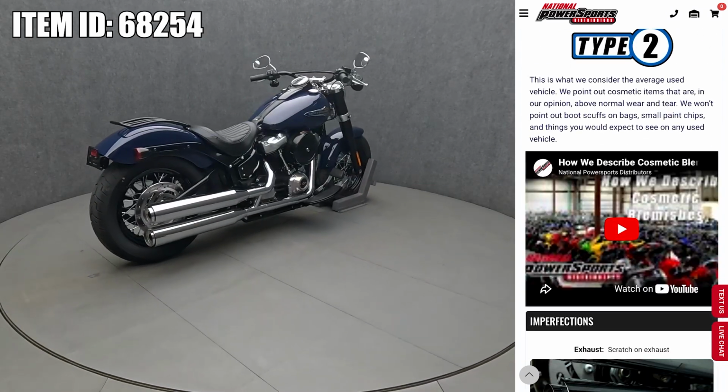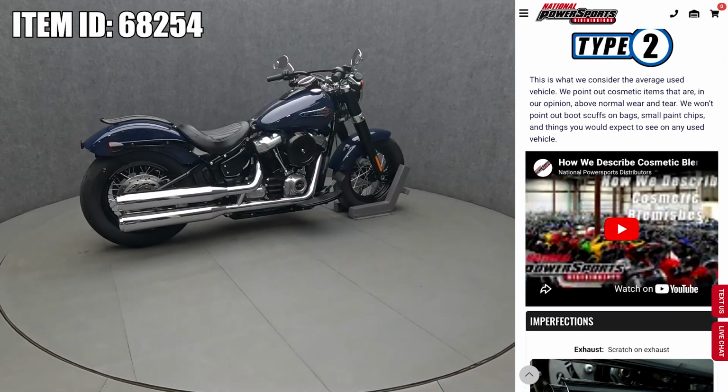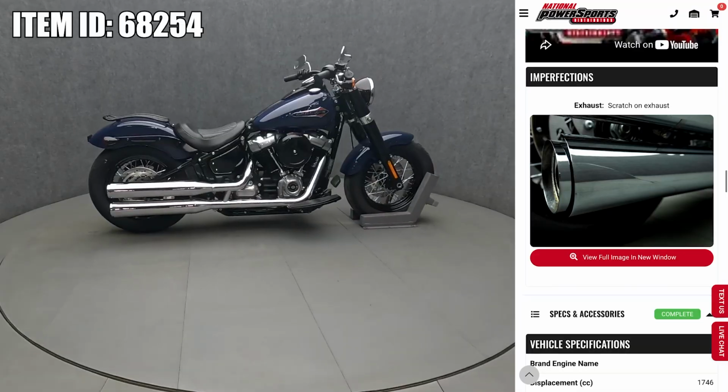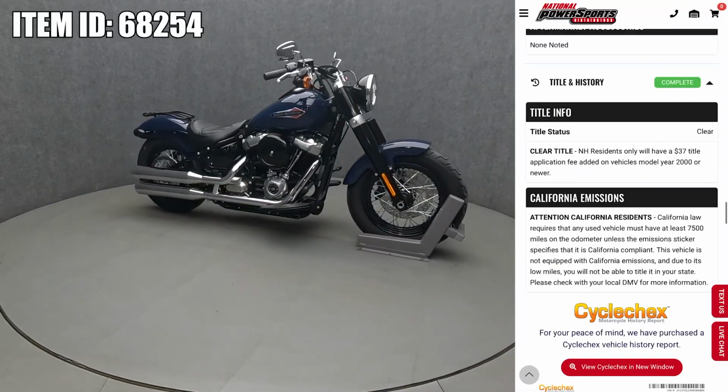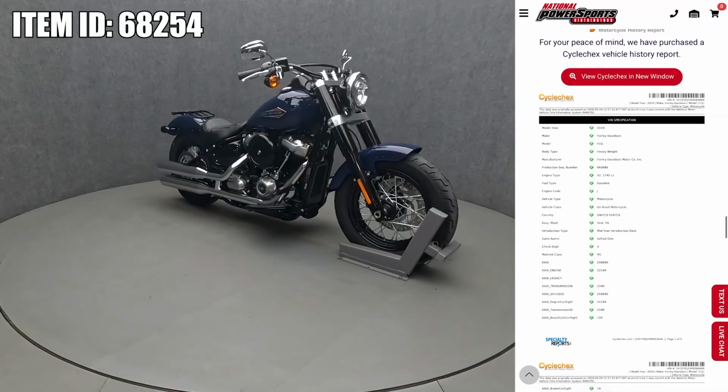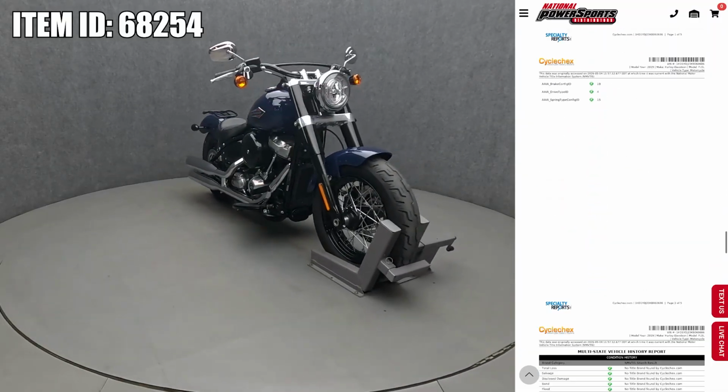Because of this bike's age and mileage, we point out everything we consider above normal wear. There's a scratch on the exhaust. This bike has 2 keys and 2 fobs, a clear title, and we have purchased a CycleCheck's vehicle history report.